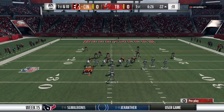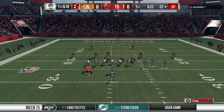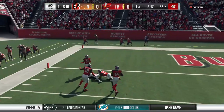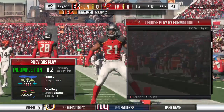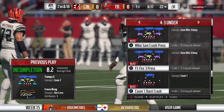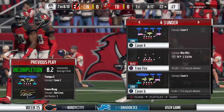Here we go. Brand 38. Ohio. From the shotgun, it's Taylor. And it pops free. The collision there jarred the ball loose and brings up second down. This team is not going to make it easy for you. They're a physical group, and we just saw it there on that play. They came in, made the contact, just as he's trying to haul it in.